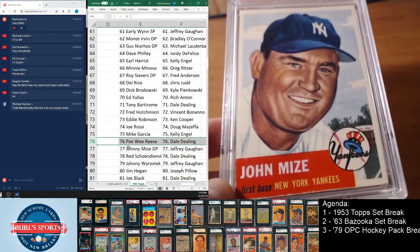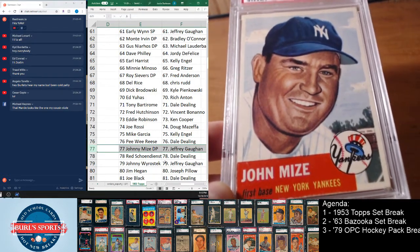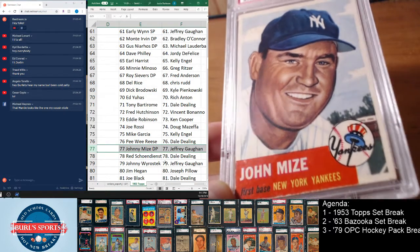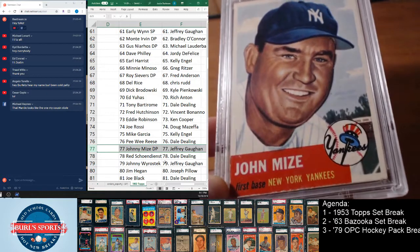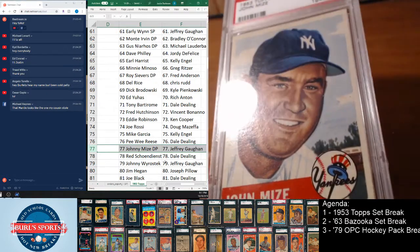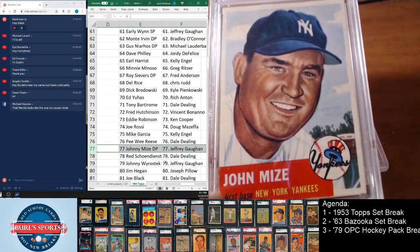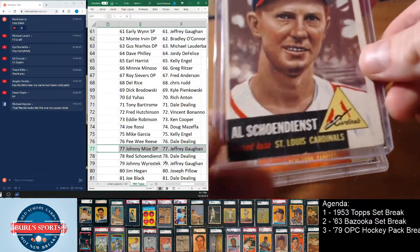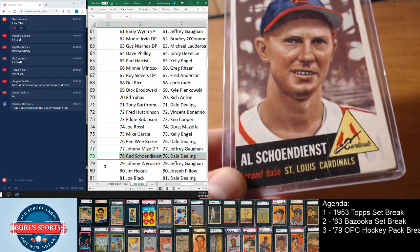Johnny Mize coming in next goes to Jeffrey Gahn. PSA 4 on the Mize. Nice clean card, just a little bit of a spider wrinkle. I don't know if you can even see it, but it's there. But that's what downgraded it. But nice centering, nice clean surface. And 78, Al Schodeneist goes to Dale Dealing.